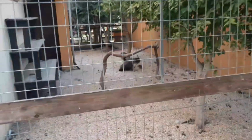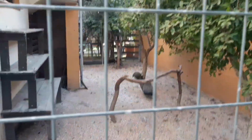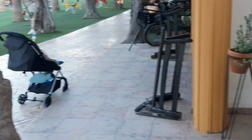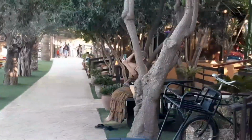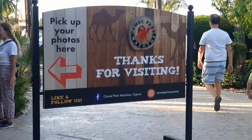Oh, what have we got in here? Oh wow, peacock. Actually, a couple of them. There's one right over there. This is awesome. So you can ride camels here, which I'll probably be trying with UK Random 2 later. There is also a safari train as well. Stay tuned, loads to see. Let's get in there.